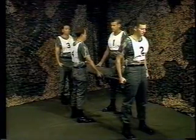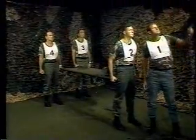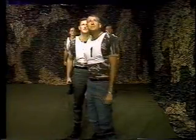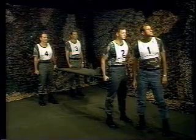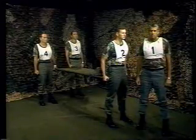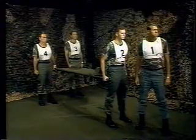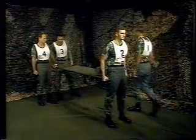Uphill carry, move. Number 4 team member moves to the rear. The number 1 team member moves to guide them up the hill. Once they have reached the top of the hill, they again can go back to the litter post carry and rotate the patient if in fact they're going to move on. Demonstration team, litter post carry, move. Got it.